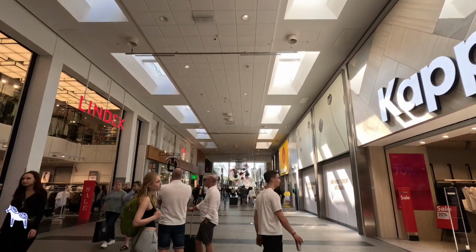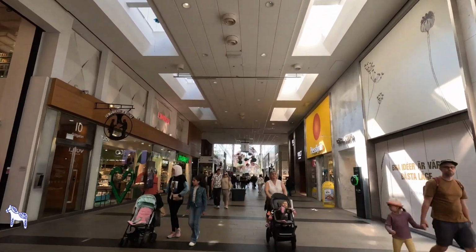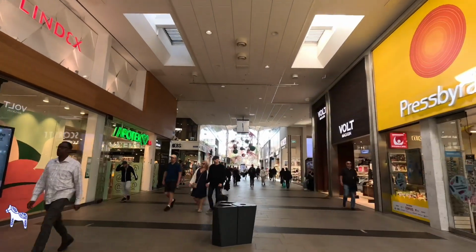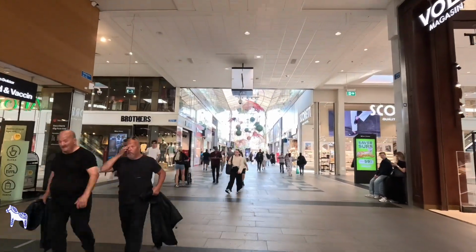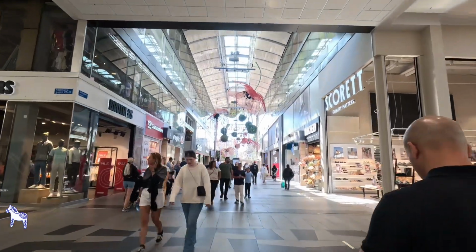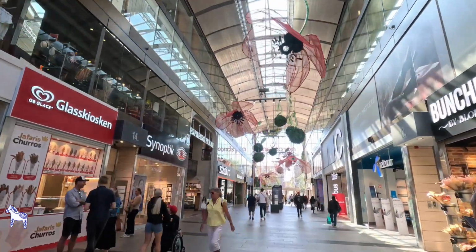With some bags in hand, I exit the mall and step back into the vibrant energy of Gothenburg. The city center is a beautiful blend of old and new architecture. Tall, historic buildings with colorful facades stand side by side with modern glass structures. The streets are filled with people enjoying the day, and a lively atmosphere fills the air.